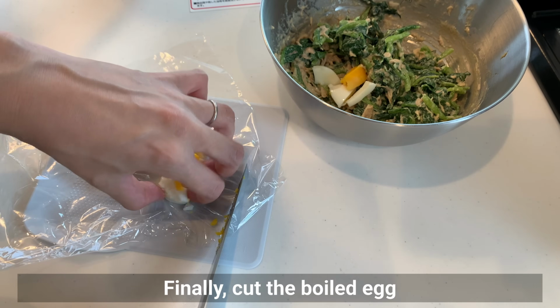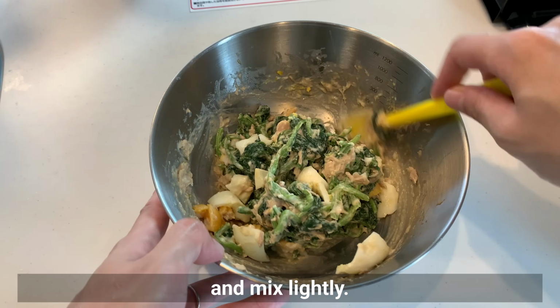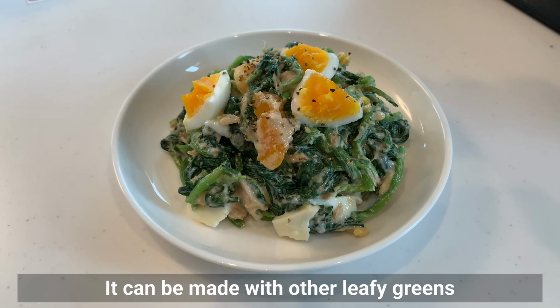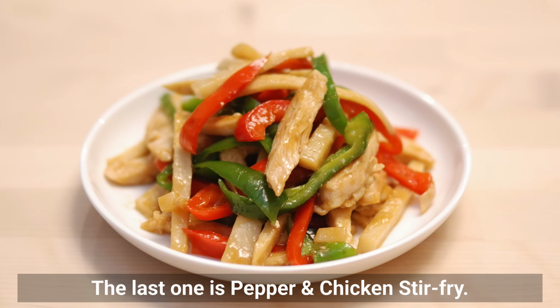Finally, cut the boiled egg and mix slightly. Sprinkle with black pepper and you're done. It can be made with other leafy greens that are rich in vitamins. The last one is pepper and chicken stir fry.